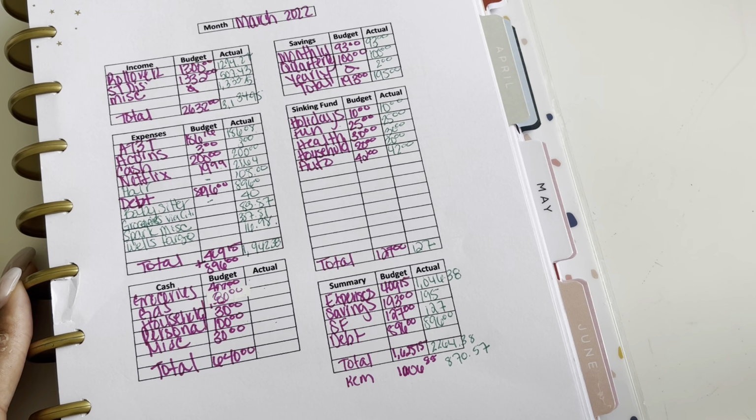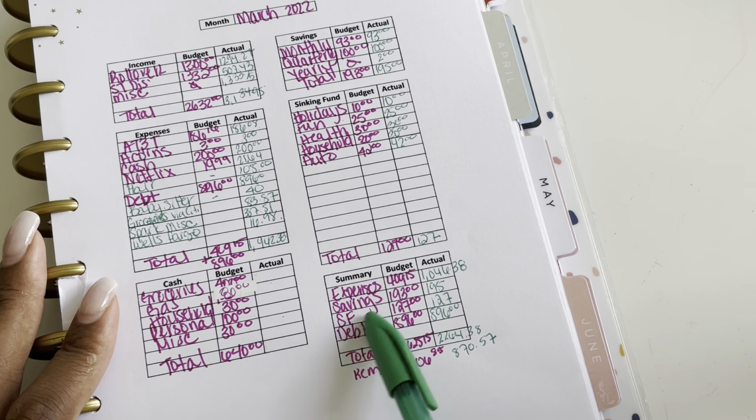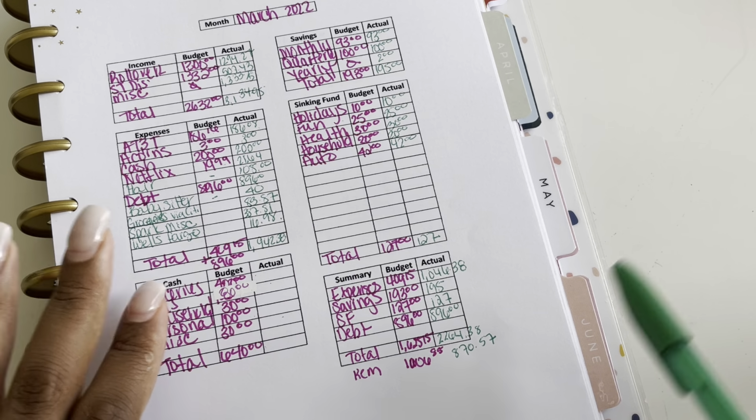Looking at this, I know that I can do a lot better, but also I can't. There's just things that I have to pay for that I just have to charge to my card, and it is what it is. And I'll eventually get myself out of that situation. I do want to say though that this spreadsheet that I did, I definitely took the time to revamp it to make sure that it works well for me. So it's not going to look like this anymore, but I do make my own budget sheets.